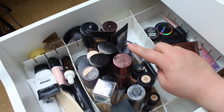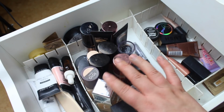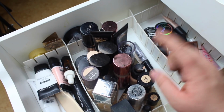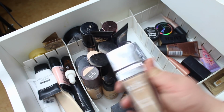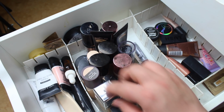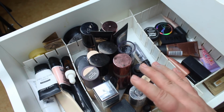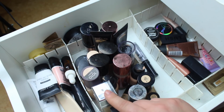So I'm gonna focus on using up a little bit more of these, and then I'm not gonna purchase any new foundation because I am on a no/low buy. But I will say, if this one runs out, I have to purchase this. I use this almost all the time, but I try my very, very hardest to use other ones as well and come up with different combinations. But this one I will repurchase when it runs out.